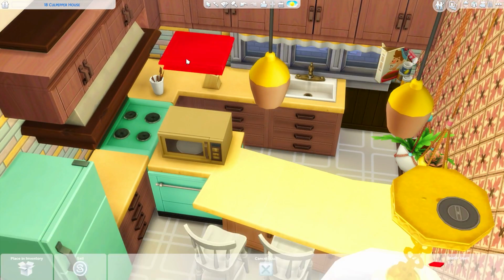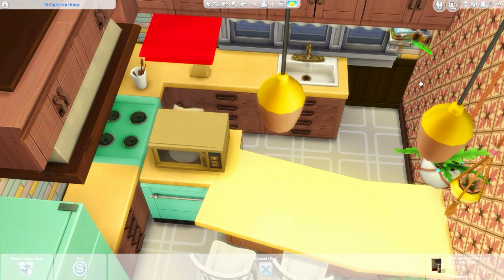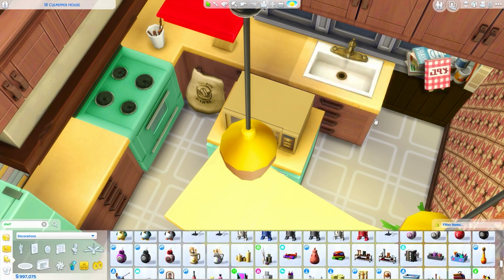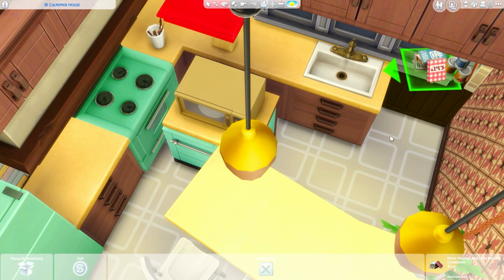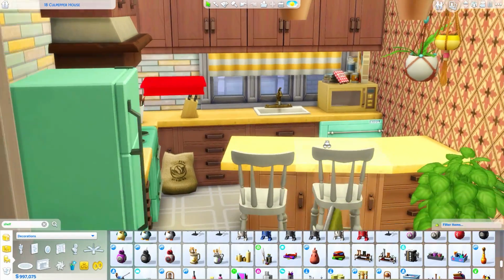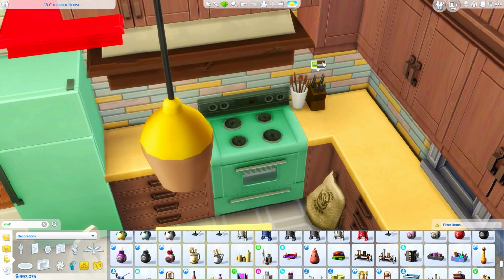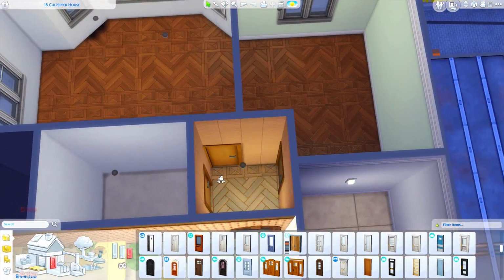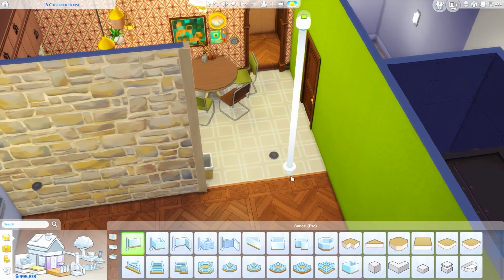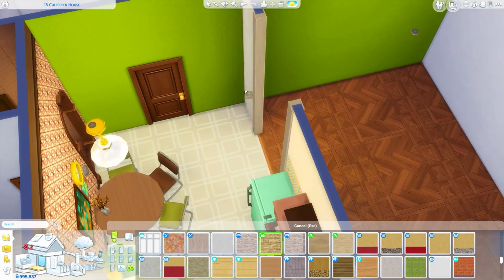But the rug I ended up using in the living room, just because I thought it was the perfect color, was one of the more olivey green colored swatches on that square with the rounded corners rug from My First Pet Stuff. It just felt right. I also have an old school microwave in here, and then the hallway is pretty simple. I just used that really pretty wallpaper from the bowling pack.